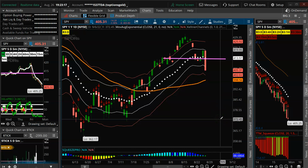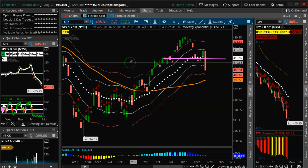But of course, guys, we could gap up Monday morning. There could be a bunch of buy signals, and guess what? Then I'm looking to get long. So, as always, make sure you leave those opinions at the door. Focus on the chart in front of you.